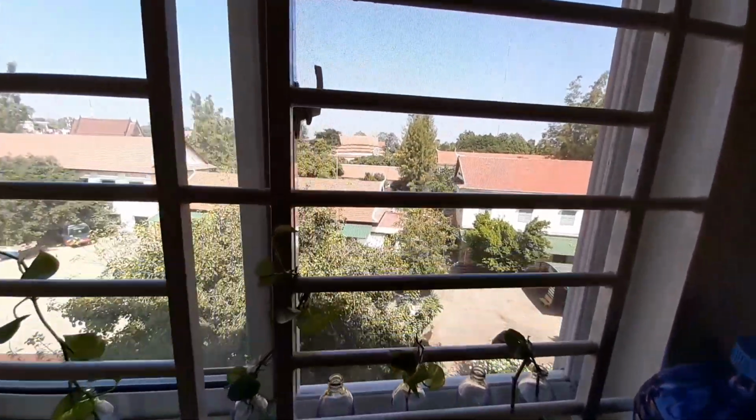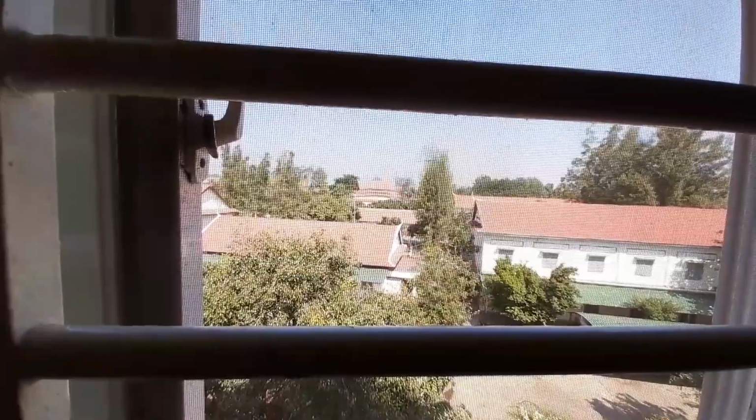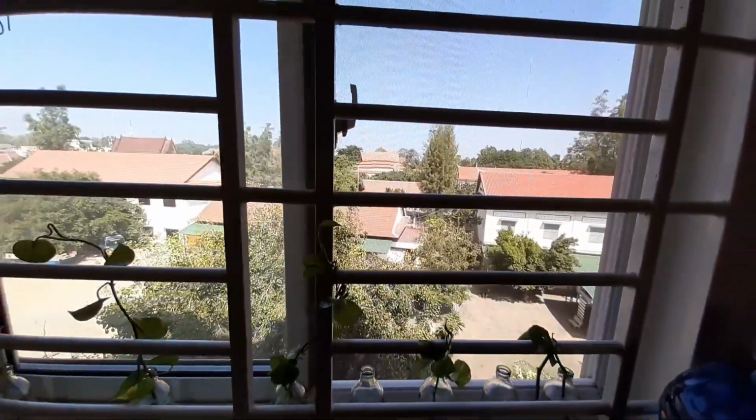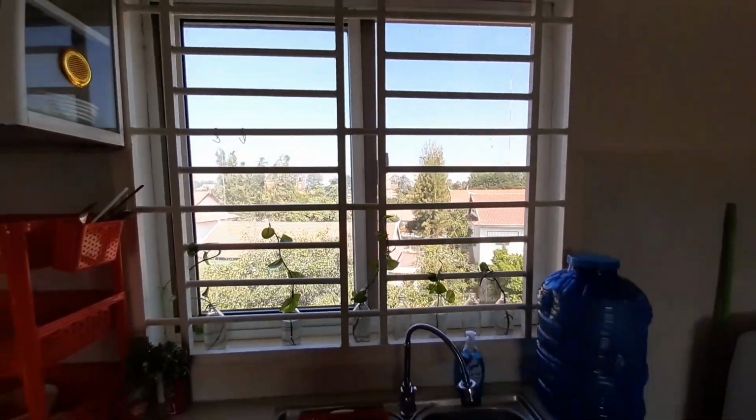And outside you can see that's the Watbo Primary School, and just in the distance a bit further off is Watbo itself. So that whole area is usually full of kids running around and making lots of noise, but not on the weekends and not at night, so that's good.